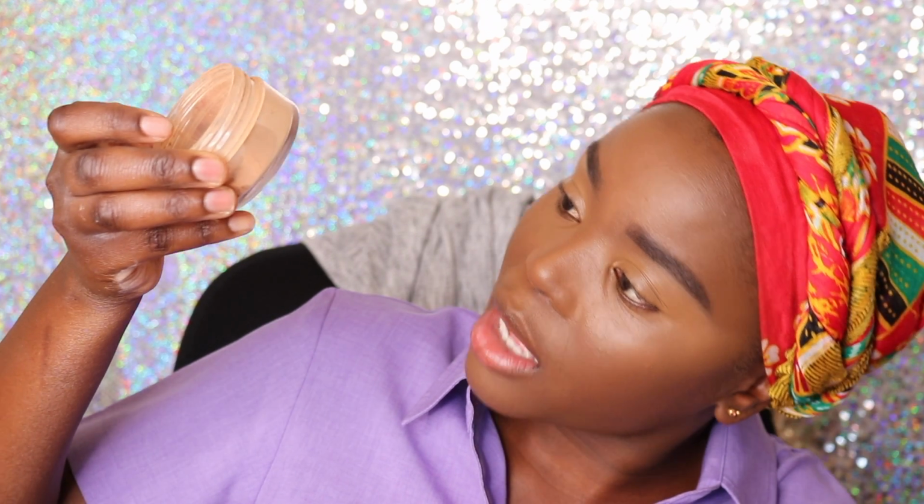They have, what does it say at the back? Huh, it's rubbed off, but I think it's medium deep, or it's deep. Yeah, I think it should be one of those. Medium deep or deep. I'm gonna use the beauty blender, the hard one. I'm gonna just set the powder in. I'm not gonna bake because I'm just going to work, so I don't want extra drama.